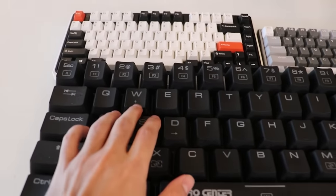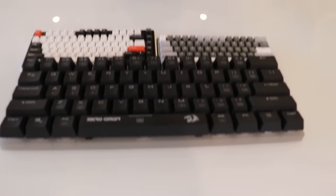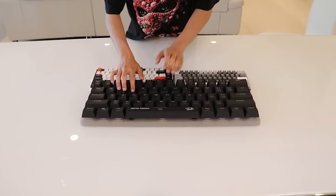Wait, so how are you gonna click? Wait, so just the W key is bigger than like three of these. Yeah, exactly. That's what I'm saying. Literally, you guys have never seen a keyboard this big, bro. If you get a win with that, that's actually impressive. Wait, we gotta do a sound test. You ready? Yeah.